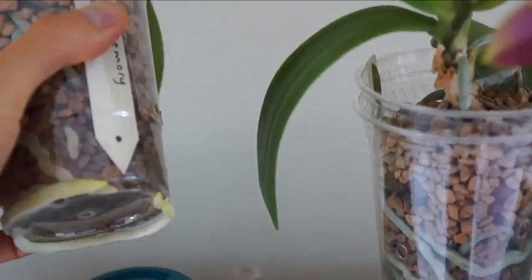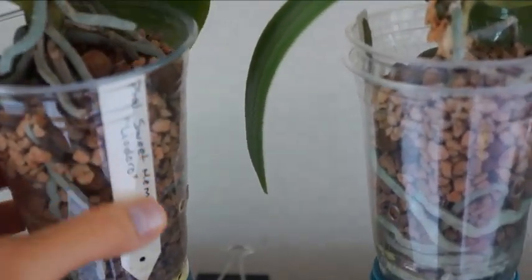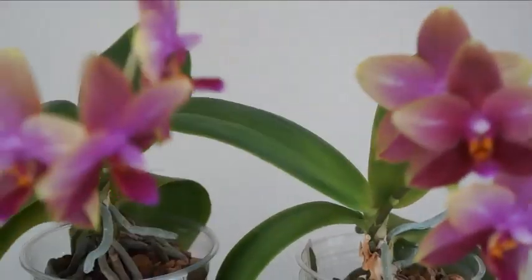The bigger one obviously usually gets 1/4 cup. The smaller one, sometimes I do give it 1/4 cup as well, but sometimes I even cut that amount in half, so it would be 1/8 of a cup.